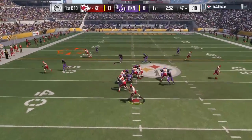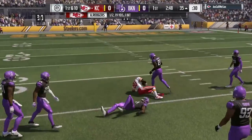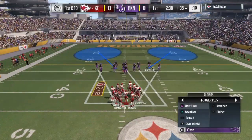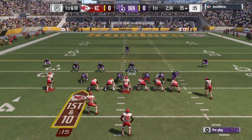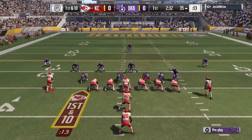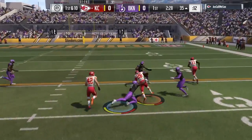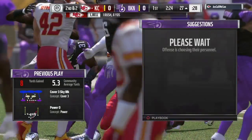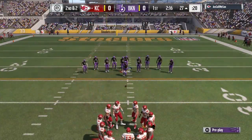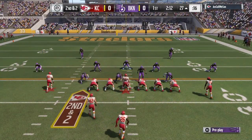Trying to shake off the interception from the last drive. He'll look to throw. Throw left side, completion to right. 1st and 10 now. Now the first carry for Le'Veon Bell. And past the 30 down to about the 27. Just what you want on a first down. The leverage by the offensive line to create space up front, really well done.